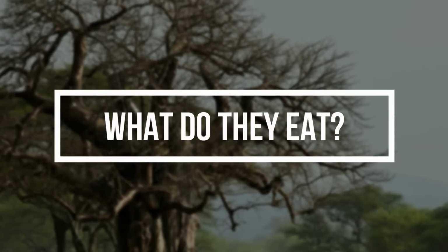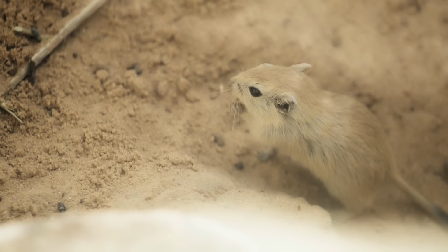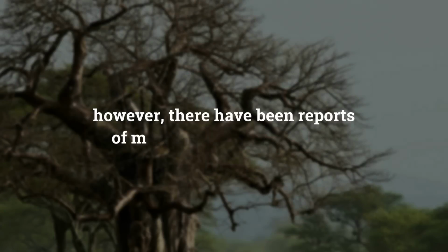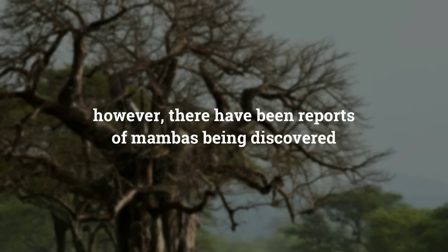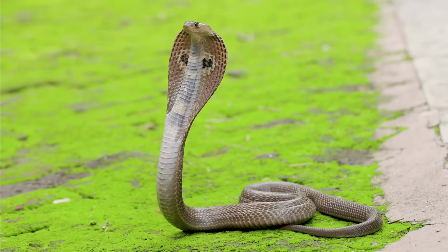What do they eat? Black mambas typically consume small mammals and birds. However, there have been reports of mambas being discovered with whole parrots or full-grown cobras in their stomachs.